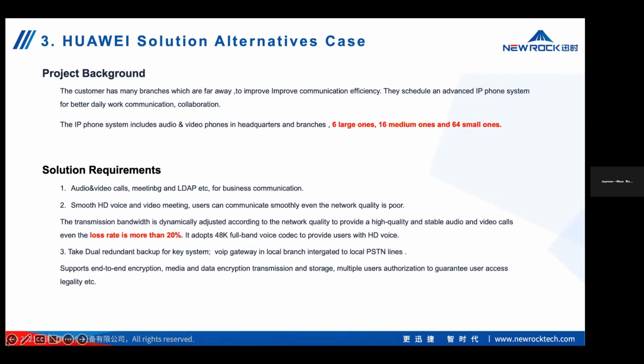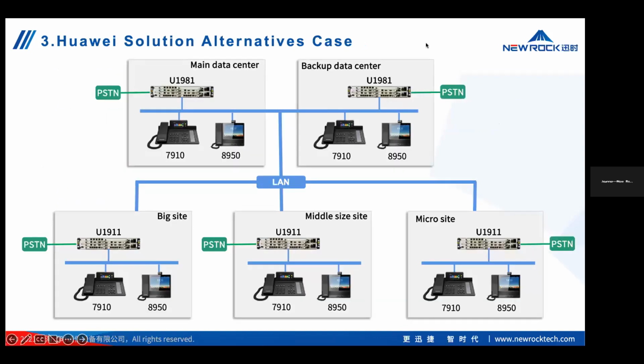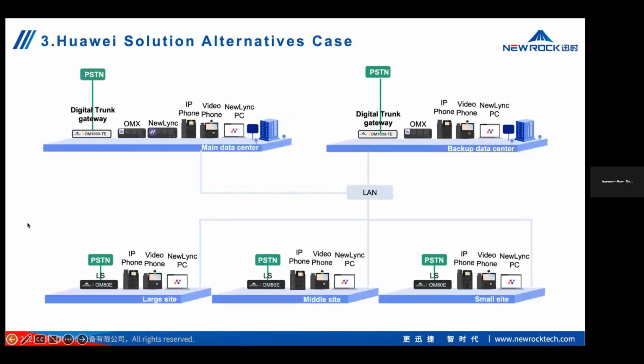Let's see the topology of this solution. This one is the original solution they adopted with Huawei. We can see a main data center, a backup data center for disaster recovery, and these are the large PBX and their IP phones. And these are their big sites, middle size, and micro sites with different sizes of IP PBX and IP phones. Also, they connect to the PSTN locally.